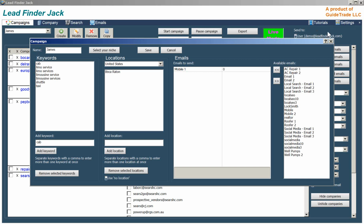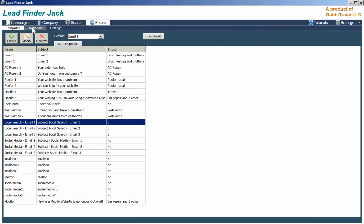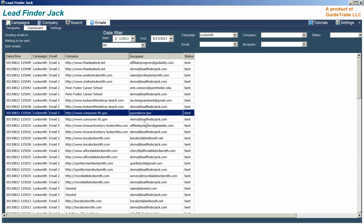So if you start a campaign in emails and dashboard, you will see which emails have been sent, and if there's a problem you can fix it here. So there's a dashboard of sent emails, and you can edit the email and resend, or if you edit the email it gets automatically resent.